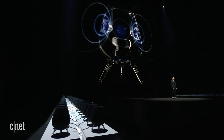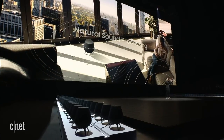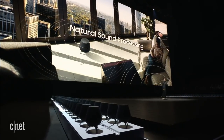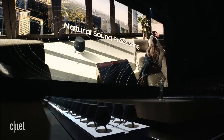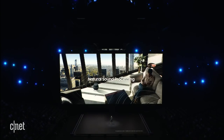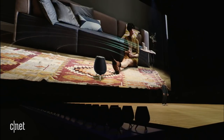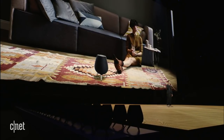And with Harman's natural sound processing, you get a realistic surround sound experience that feels like you are right in the middle of a live concert. We've also integrated Harman Sound Steer technologies, which detect your location and optimize sound based on where you are in the room. Just say, "Hi, Bixby, Sound Steer," and the music is directed right at you.